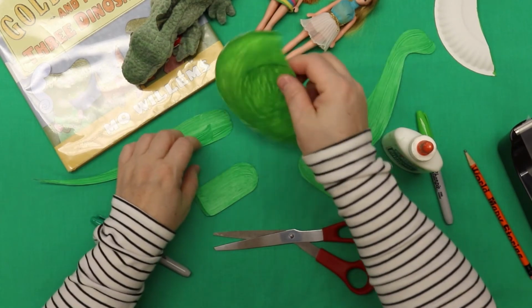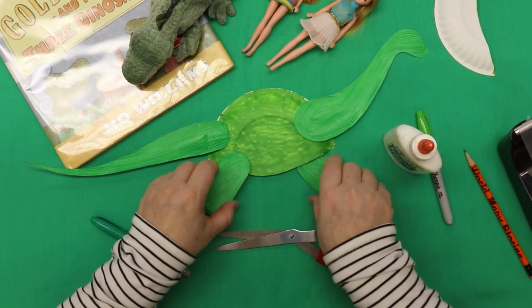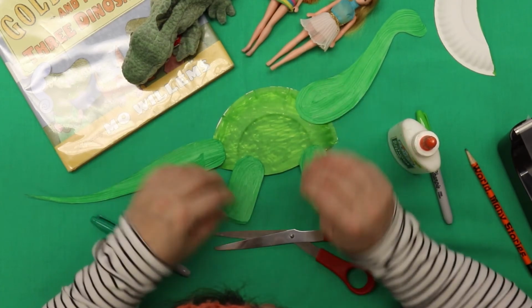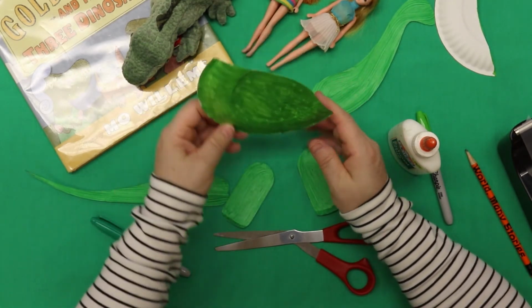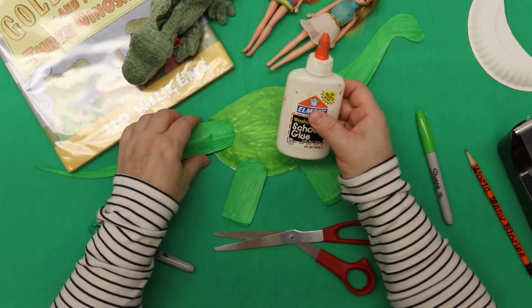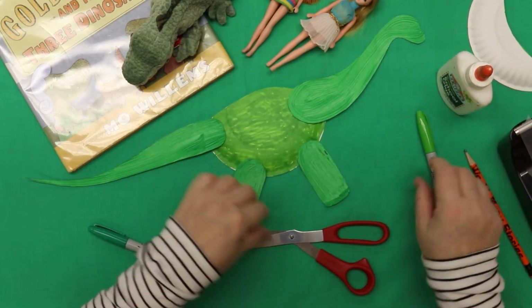Or should it be like this? And this should be the top of her body. I'm not sure. You could do either way. What looks better? I don't know. I think I like the other way better. So we're going to use tape just to get these on quickly so you could see what it looks like. But normally I would be using glue. But I'd have to stand here for a while and hold that.